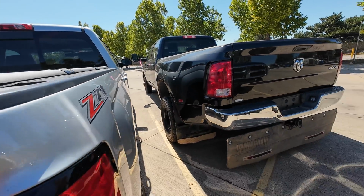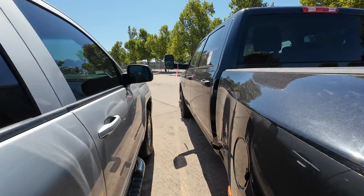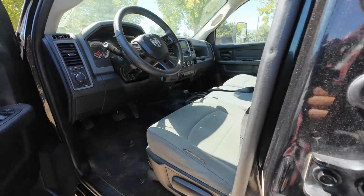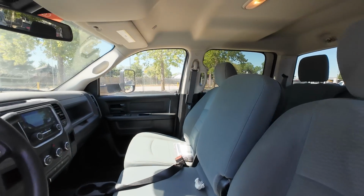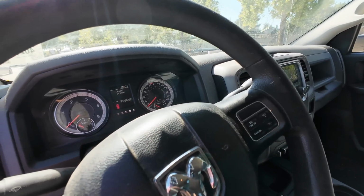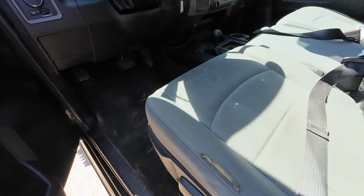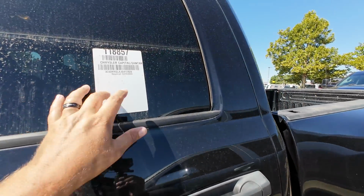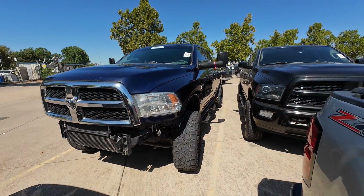Something tells me this thing was doing some commercial work in its day. Let's check out the interior. How many miles has it got on it? Oh, it's got miles. Oh yeah, it's got miles. These things usually do. It's got power. 40,000 miles. That's it? 40,000 miles and the seat is already torn. Huh. That's crazy. This has been here for about a month. So that's another one that they're just wanting more money than what it's actually bringing.